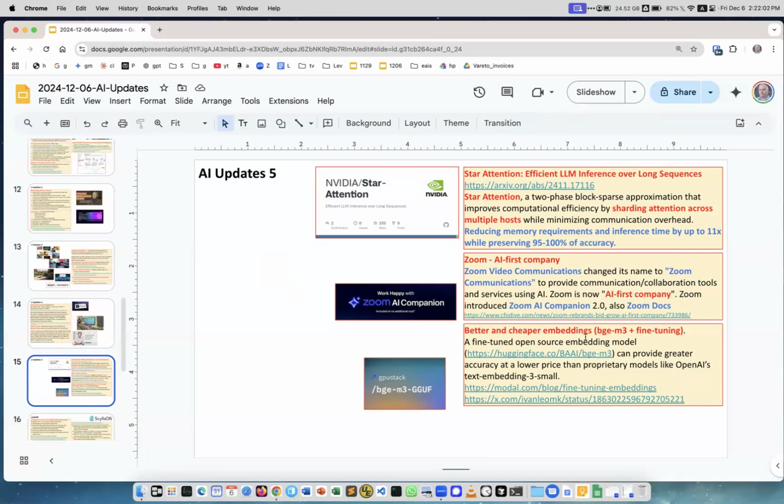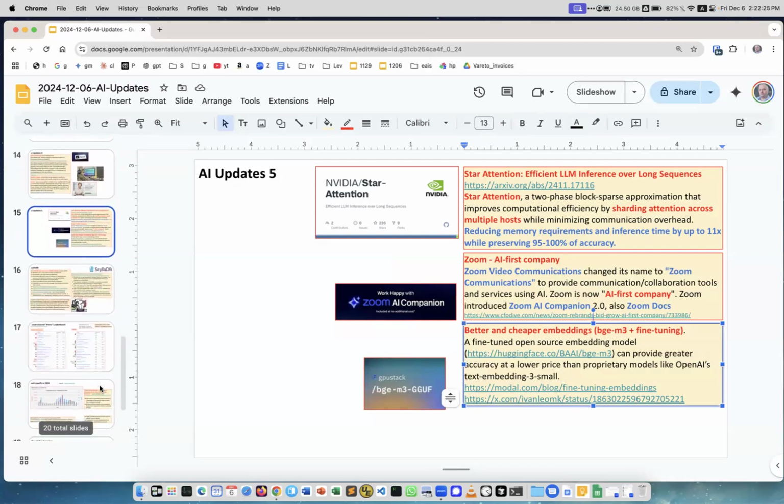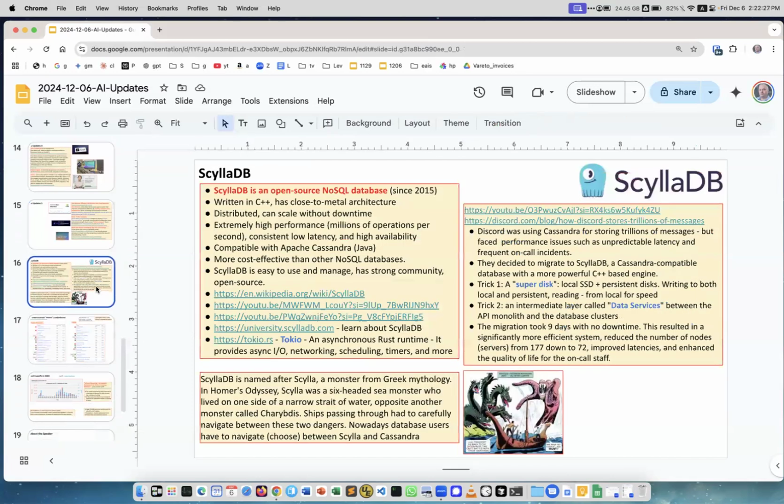Better and cheaper embeddings, BGE M3 plus fine-tuning. So a fine-tuned open source embedding model can provide greater accuracy at a lower price than proprietary models like OpenAI and so on. So yeah, this is interesting. You take an open source model, fine-tune it a little bit, and you get better results, and of course much cheaper. So maybe it's worth actually doing some fine-tuning.